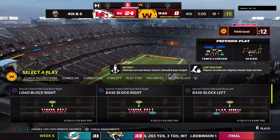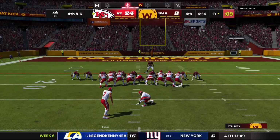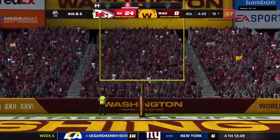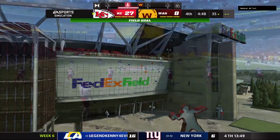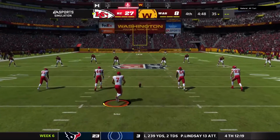Harrison's number for the Chiefs field goal. Rutgers' kick here is good. And that will extend their lead even further. So that almost certainly the final piece to this puzzle, a 3-score lead. I don't think there's any coming back from there.